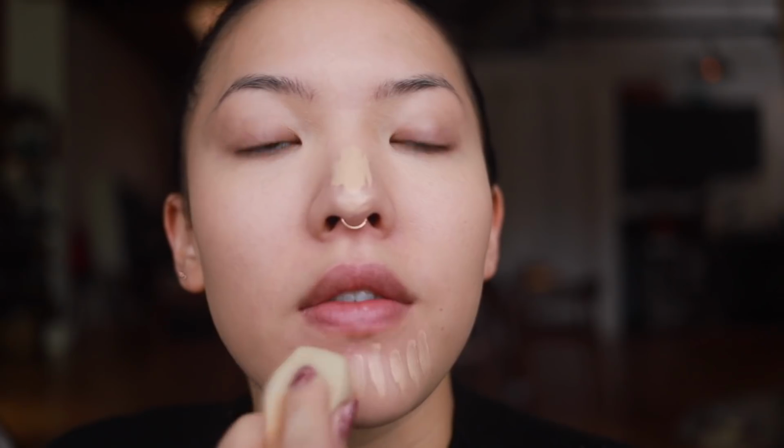I feel like the texture of this concealer is kind of in between the NARS Radiant Creamy Concealer and the Too Faced Multi-Use Sculpting Concealer, the Born This Way, because the Born This Way is super, super thick, opaque, full coverage, and the NARS is more like an everyday one for me, and this is kind of in between. Sometimes the Born This Way is a little bit too much for me if I'm just trying to use it on a daily basis.